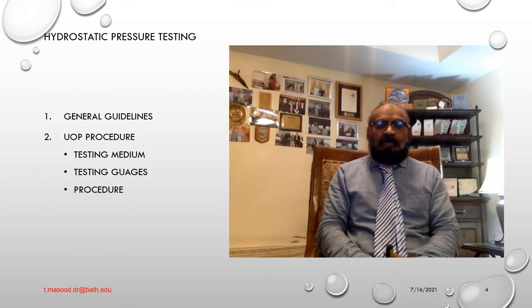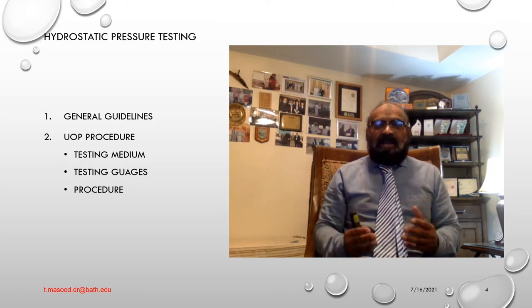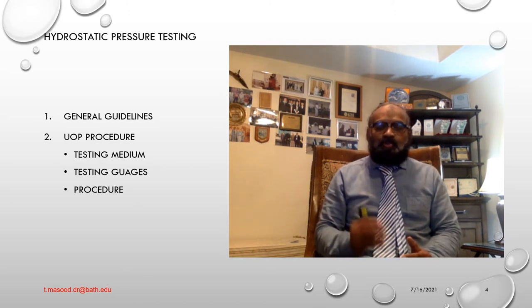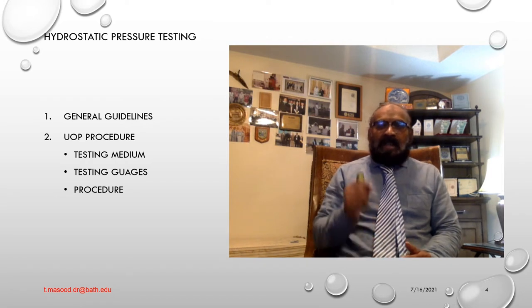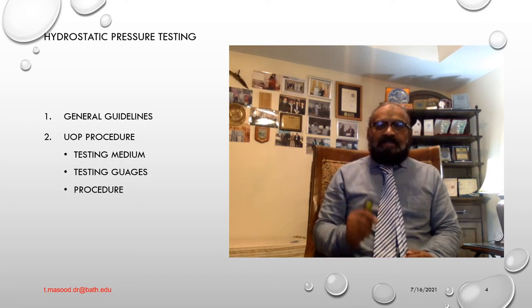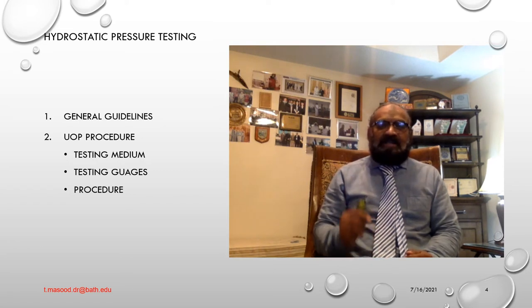Topic number one, hydrostatic pressure testing, general guidelines. Hydrostatic pressure testing of the unit after final construction completion, to prove the strength of the material and weld integrity, is normally done as part of the mechanical completion work. A hydrostatic pressure test is made by completely water filling the equipment to be tested and increasing the pressure to the code required hydrostatic pressure, calculated from the lowest pressure rated piece of equipment in the circuit being tested.